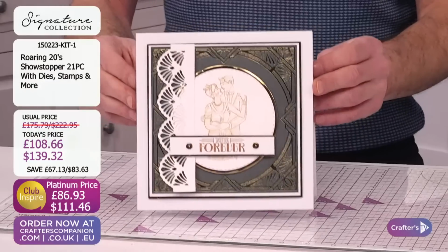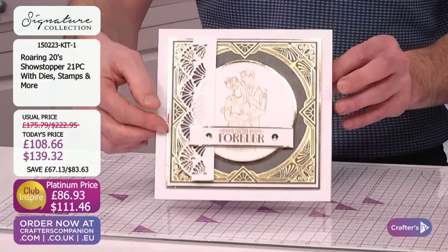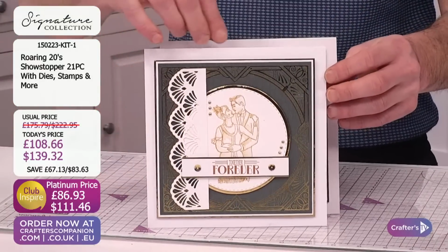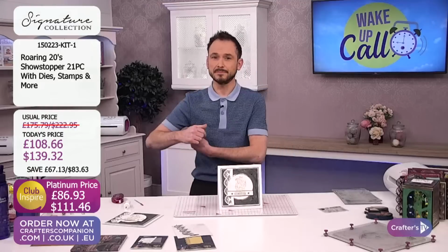Hey, that is brilliant. So if I put that one in, so I've got the insert ready to go, a stamp, whatever insert I want to do. The only difference I've done within this one here, and I don't have any with me today, is added a few gold gems. That was the only difference, but there we go. That is gorgeous. You know what? It incorporates so much, doesn't it?